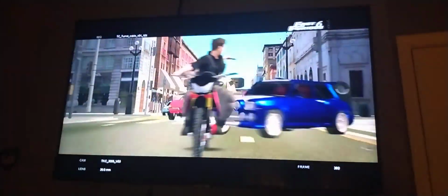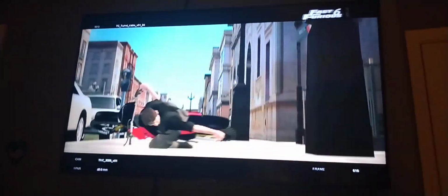I think you don't get that. It's not just generated CG stuff where you press a button and buildings pop up. And as you can see, some of the beats, like the one with Roman jumping on Brian's car, made it to the highway sequence.